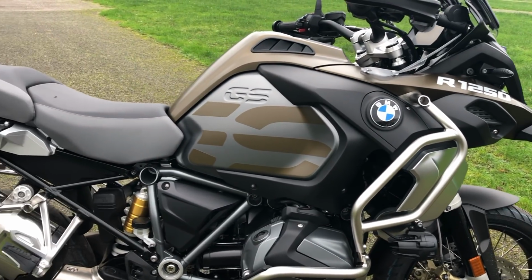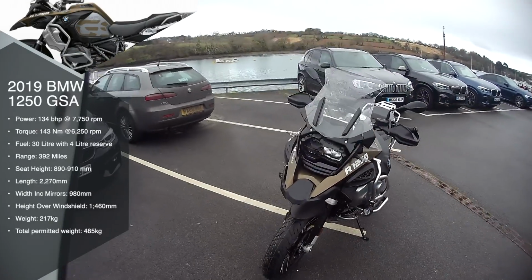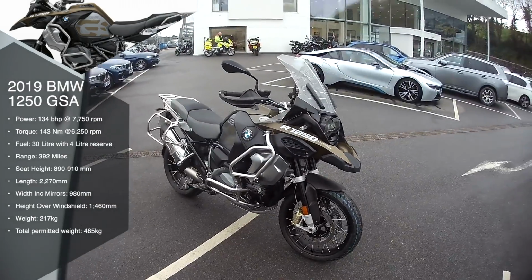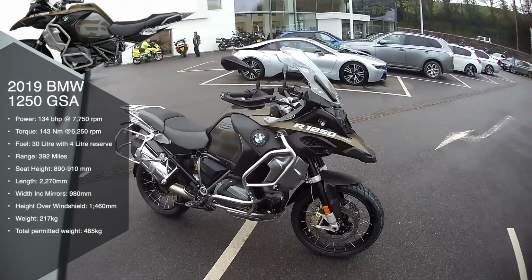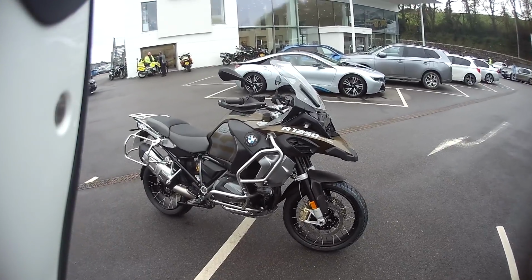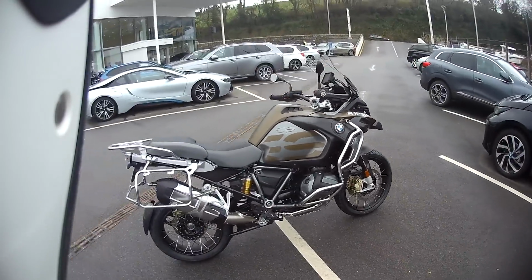But they've upped the brake horsepower to 134 and the torque to 143. So it'd be interesting to see whether it changes the characteristics of the bike and how those characteristics have changed and whether it's better or whether it's worse. I can't say that it's going to be worse. I'm assuming it's going to be better. But the only way that we can find out is to go and ride it. So that's what we're going to go and do.